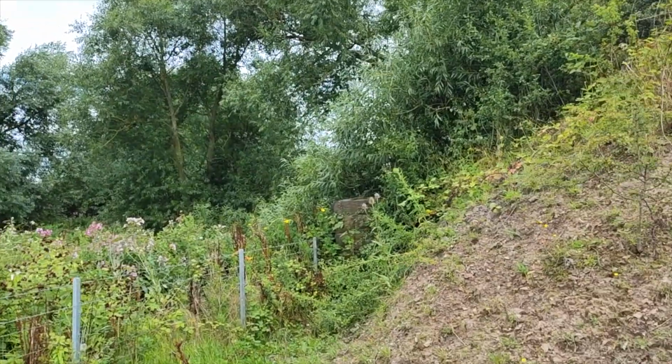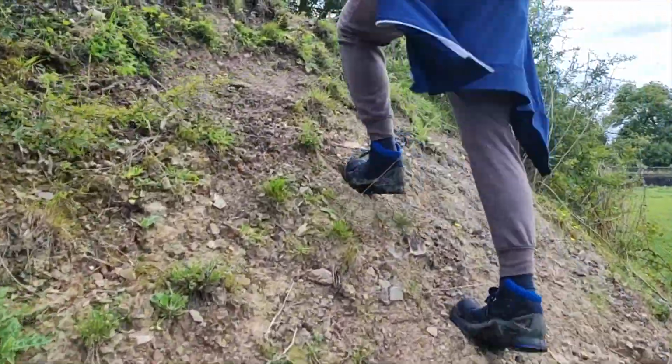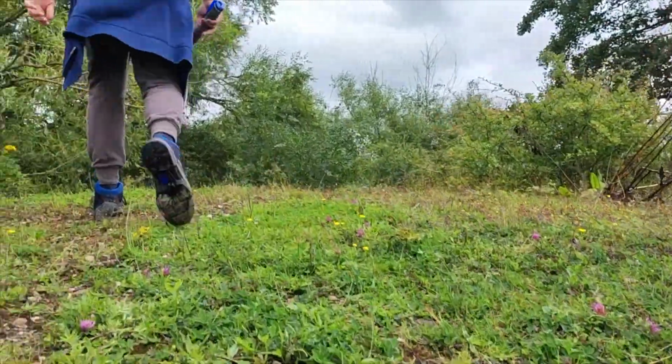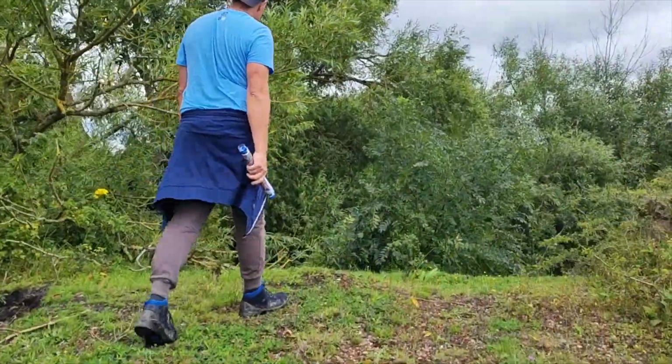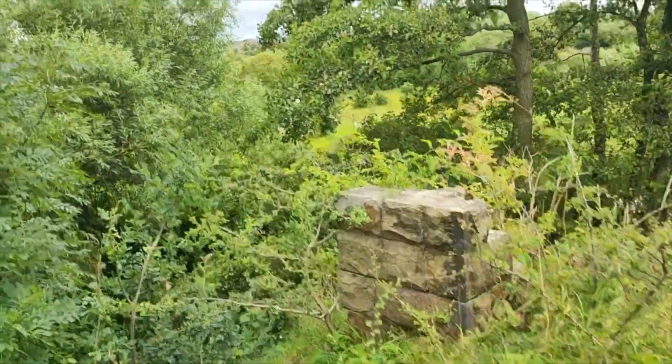I'll go up. There's a little bit of stonework there. Go on then. I'll keep rolling in case I stack it. And that's always good, isn't it? 250 quid off whoever does it now. Oh yeah. There you go.